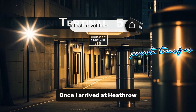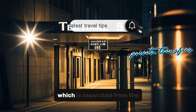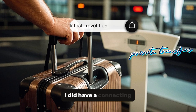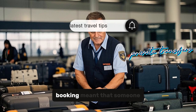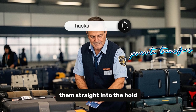Once I arrived at Heathrow, I decided to use the Terminal 5 first-class entrance, which is separated from the business and economy queues. Whilst I didn't have any checked bags, I did have a connecting flight in Dubai and 30 kilos of hand luggage. As a result, the priority tag on my booking meant that someone came and picked my bags from the belt and put them straight into the hold.